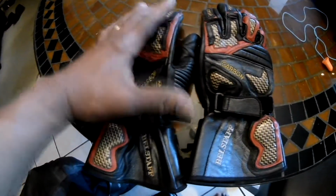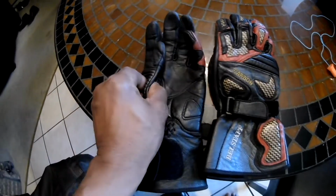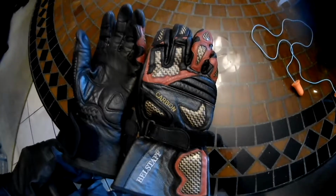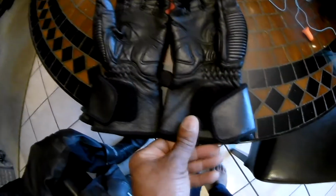These gloves are super soft, super supple, as kangaroo leather is, and they will last for a very long time. And with kangaroo leather, as it ages, it doesn't stiffen up at all, it just gets softer and more comfortable. Very comfortable gloves. I have no complaints with these gloves whatsoever.